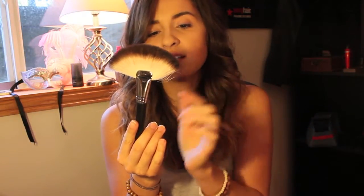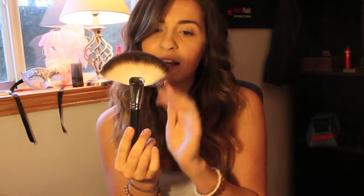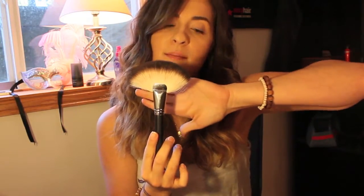And then finally, I got a fan brush. I've been wanting one of these. What's really annoying is the packaging did kind of ruin the brushes on this side. I don't know if you can see that. I love to do this for my highlighter. Gorgeous. Love this brush. I'm really happy with it, other than the fact that these are a little messed up. Just roll with the punches though.